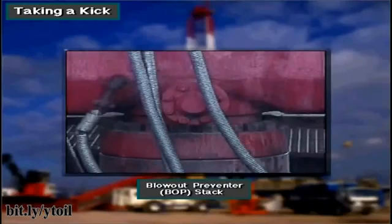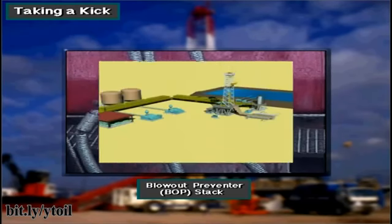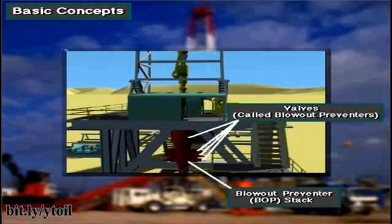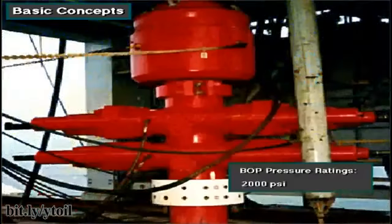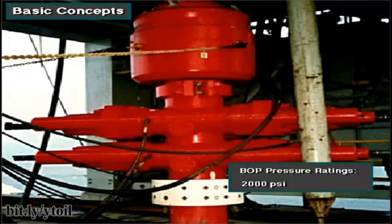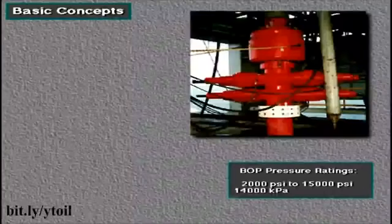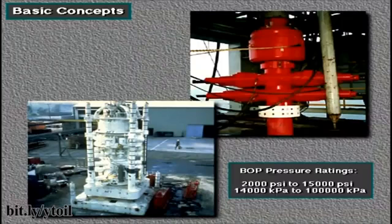To keep a kick from becoming a blowout, the rig crew uses blowout prevention equipment. The blowout preventer, BOP stack, consists of several large valves stacked on top of each other. These large valves are called blowout preventers. Manufacturers rate BOP stacks to work against pressure as low as 2,000 pounds per square inch, or PSI, and as high as 15,000 PSI. That's about 14,000 kilopascals to over 100,000 kilopascals.